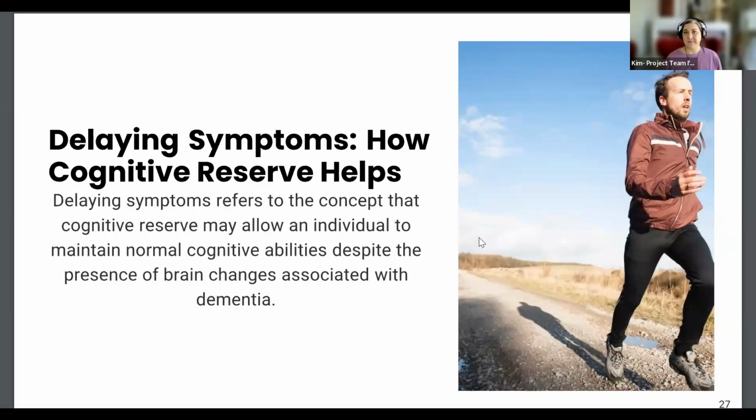Delaying the symptoms refers to the concept that cognitive reserve may allow an individual to maintain normal cognitive abilities despite the presence of brain changes associated with dementia. So cognitive reserve may delay the onset of the noticeable symptoms of dementia. This means that even if the brain changes associated with dementia are present, the individual may still perform cognitive tasks relatively well in the early stages of the disease. Delaying the symptoms may allow an individual to maintain those normal cognitive abilities despite having a dementia diagnosis.